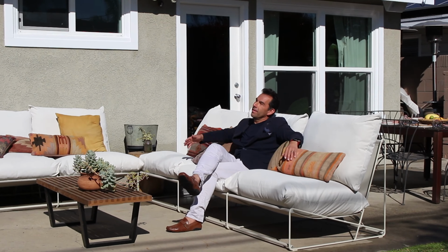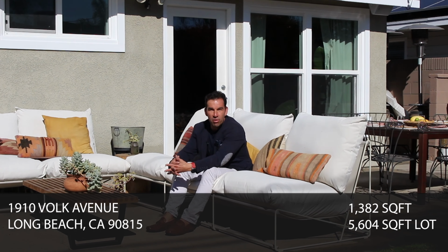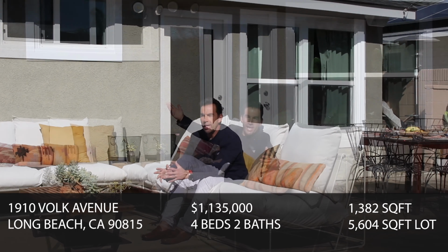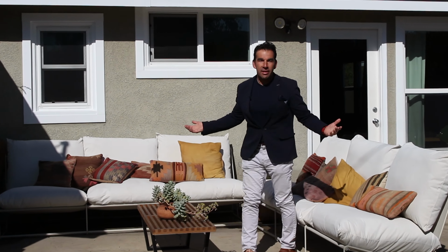This is so nice. Got my own outdoor lounge TV area. I mean, this home is over 1,383 square feet. It's sitting on over 5,600 square foot lot, 4 bedrooms. Everyone needs an outdoor TV lounge. It's great. A backyard like this, surrounded with these trees to give that privacy feel, it's a great party vibe.